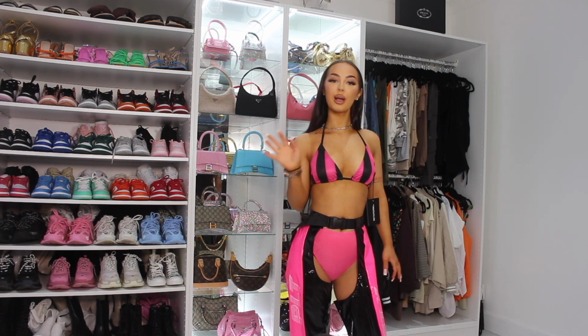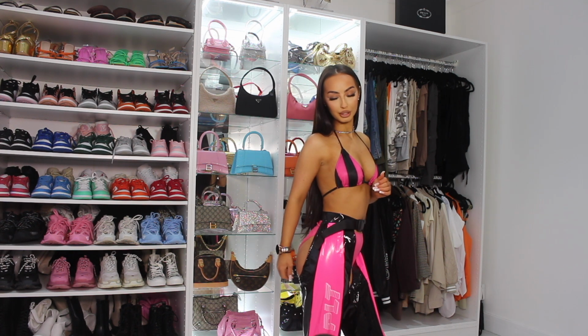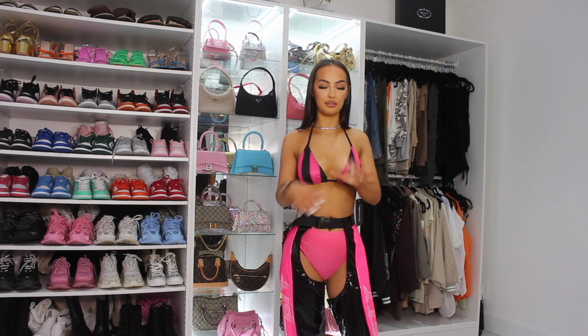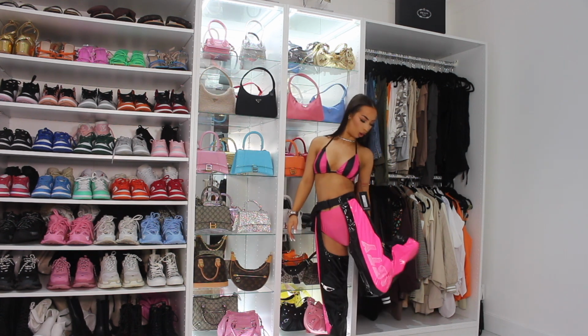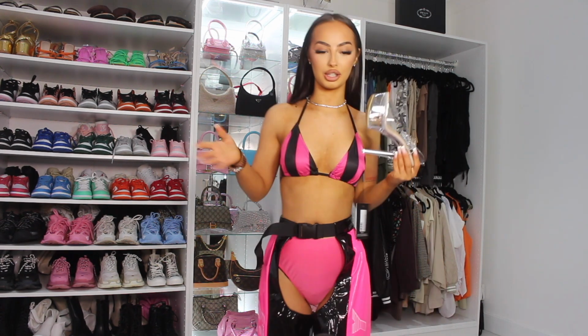One thing, don't wear this out if you don't want people to stare, because I'm not going to fully show you, but bum is out. Bum is completely out. If you've seen the Aguilera outfit, you would know. It is quite long, but I'm going to wear platforms with it. Let me actually put them on quickly just to show you the height.